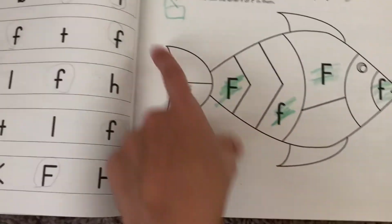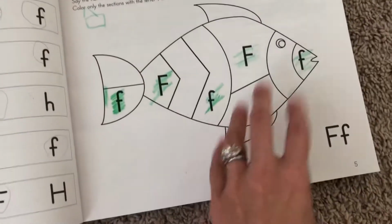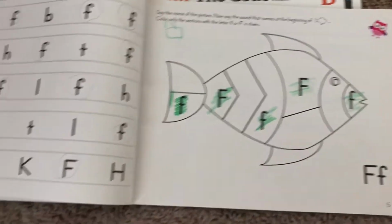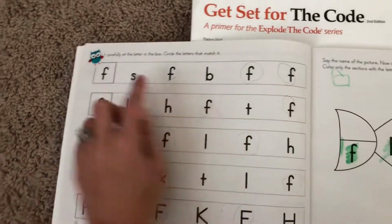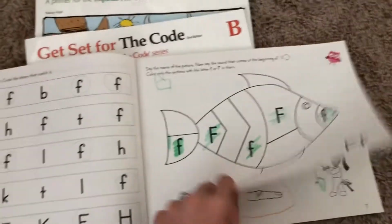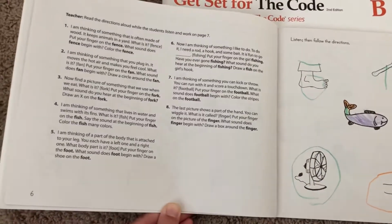And then sometimes they have you color the sections. At her age, at the time we were doing this, she hated coloring, so I told her she could just color over the F's. She still doesn't super duper love coloring. And then here it had her circle the letters that match, so she had to find all the letters. Actually, now that I'm looking at book A again, it has gotten progressively more difficult.